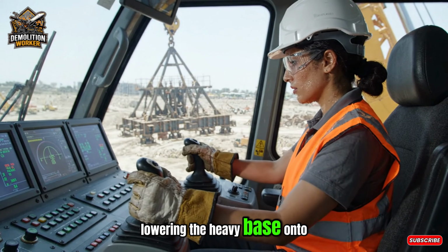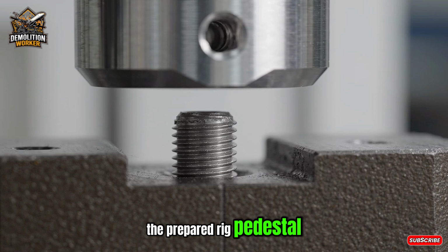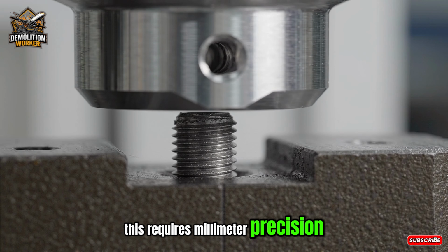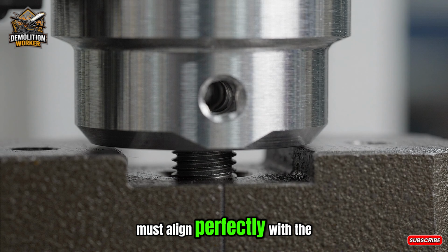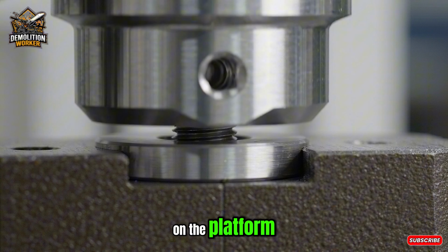lowering the heavy base onto the prepared rig pedestal requires millimeter precision, as the bolt holes on the new base must align perfectly with the existing studs on the platform.